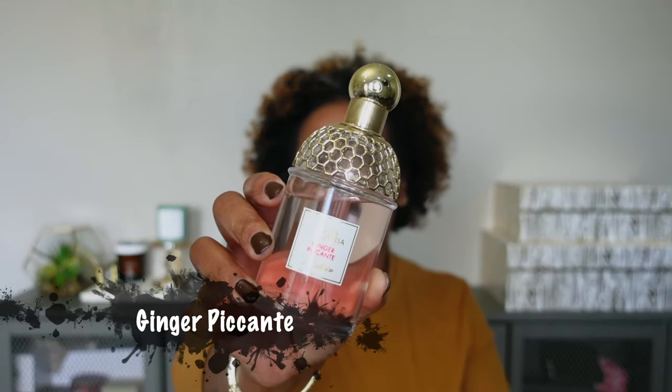In fifth place, I have a fragrance from the Aqua Allegoria line, and this is Ginger Piccante. So I believe this fragrance has been discontinued, and I will say one thing I don't like about Guerlain is I feel like they discontinue stuff too much, and especially in this line. So I will say if you ever fall in love with a scent from the Aqua Allegoria line, get it. Don't put it on your wish list for years because it's probably going to go away. Anyway, Ginger Piccante, it is so good.